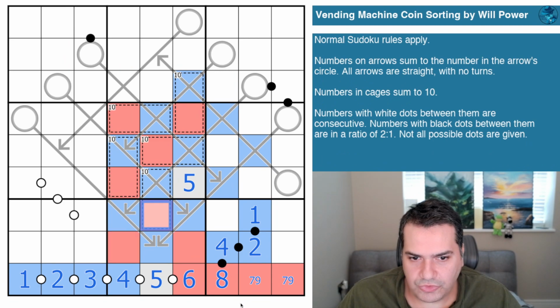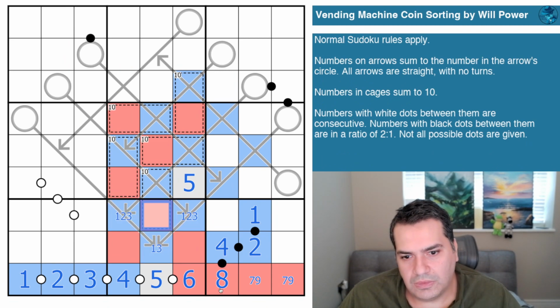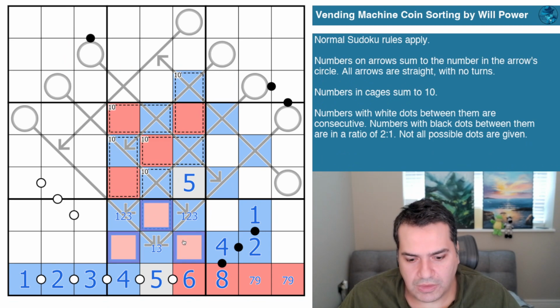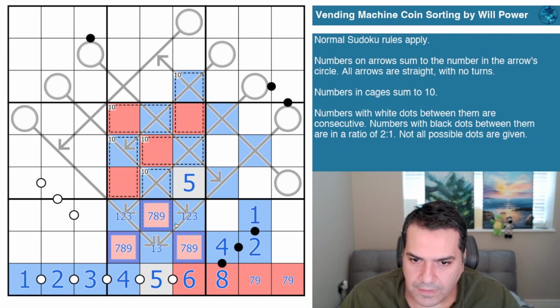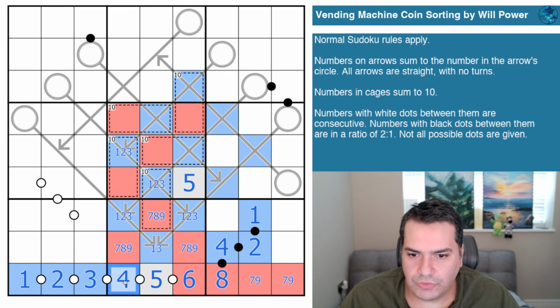This is not 4 or 6. I mean, let me just do that instead. 1, 2, 3, that's not a 2. This is 7, 8, 9. And therefore this is 1, 2, or 3 as the complement of the 7, 8, 9. Okay. That's also 1, 2, 3. There's a 4 looking at it.